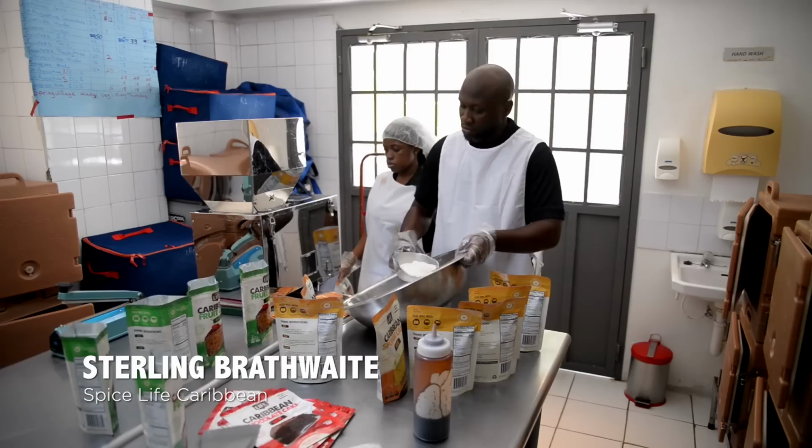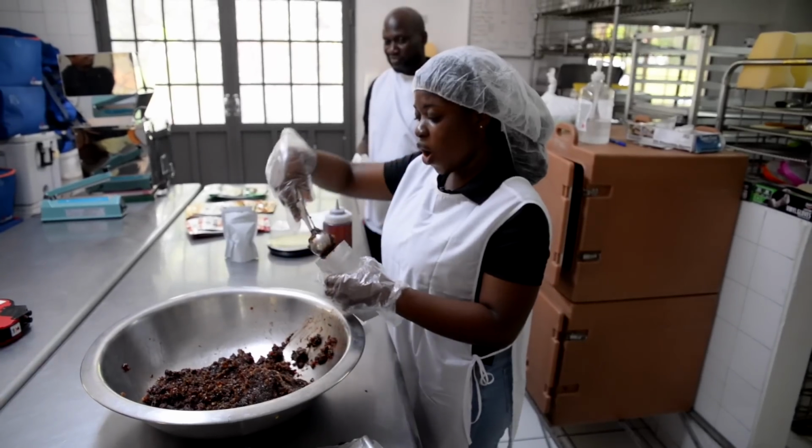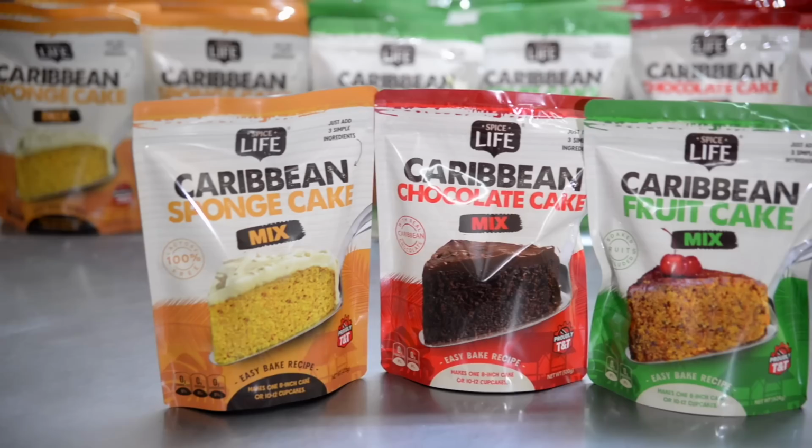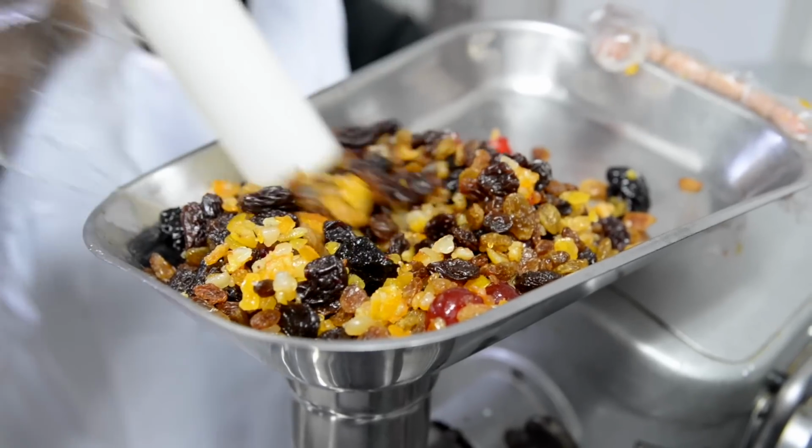I am Sterling Brathwaite. I am the owner of Sapodilla Foods. And along with my niece, Samara Brathwaite, we produce a local line of cake mixes under the brand Spice Life. We have a chocolate cake mix, we have a fruit cake mix, and we have a sponge cake mix.